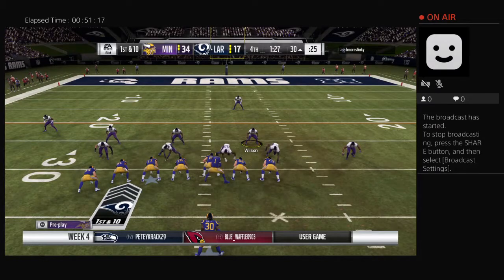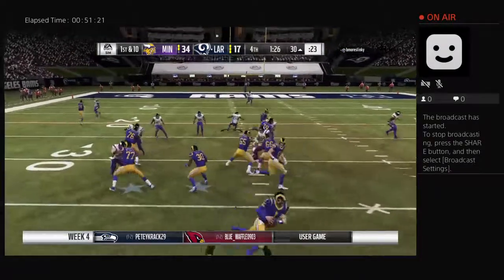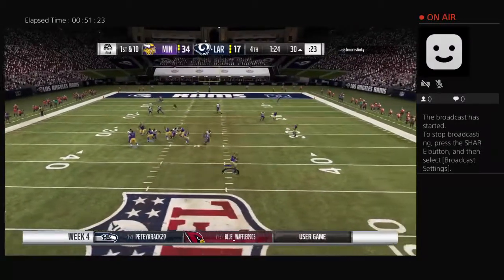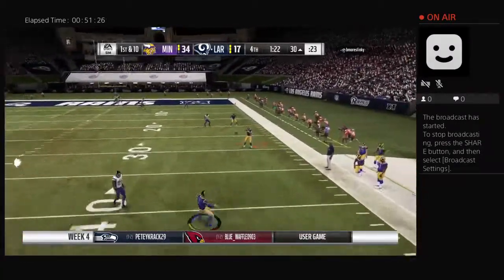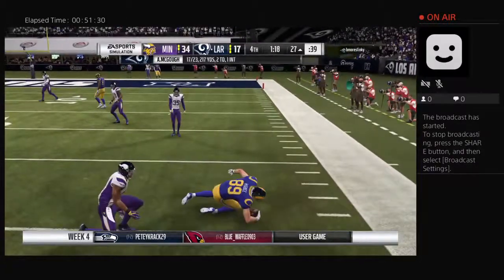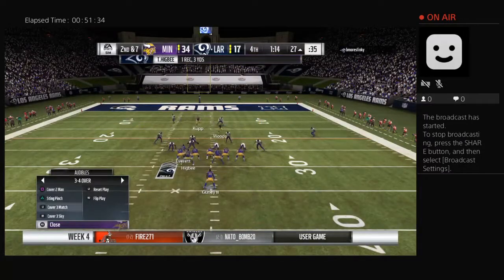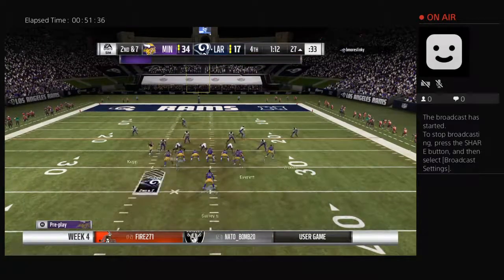Detroit! Detroit! They go play action here on 1st down. Rolling to his right. It's a short one here, complete to his tight end. And he'll be brought down at the 27-yard line. The completion good for 3, and it's 2nd down.